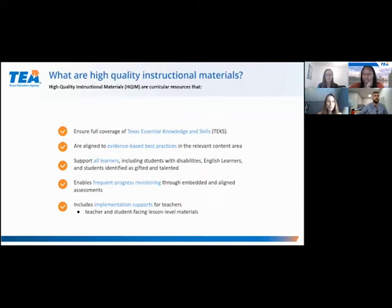Before we jump into the accelerated learning portion, let's talk first about what high quality instructional materials are, and really understand the components that make them high quality. The top priority here is that we have our standards set by the state, our Texas Essential Knowledge and Skills, and all materials that are high quality need to ensure full coverage. They also need to be aligned to evidence-based best practices that are relevant to the content area.